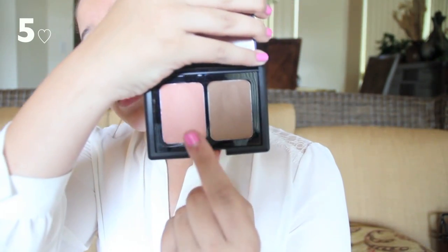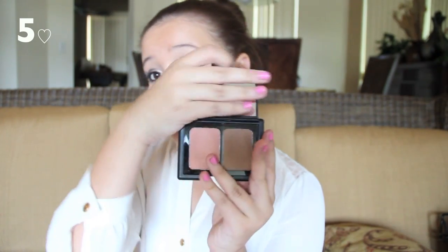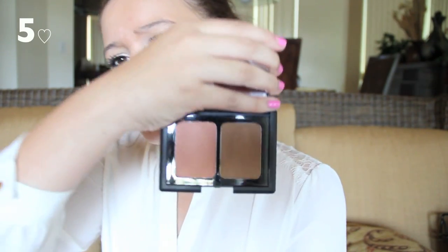Next product is my e.l.f. Contouring Blush and Bronzer Palette. It comes with a peachy pink color, and then it comes with a bronzy color. This is a definite dupe for the NARS duo thing. You guys have probably seen it. I don't know what it's called. If I ever get the NARS thing for Christmas or anything, I will definitely do a comparison. I think that would be fun, and a lot of people would like it. So bam. It is $3 at Target.